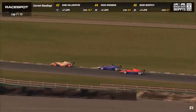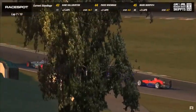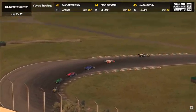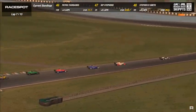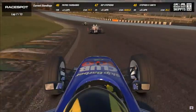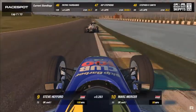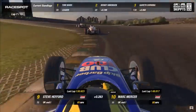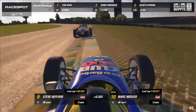Meanwhile, there's James A. Barrington. Maybe he's looking for a move on Mark Mercer. Will he sling one down the inside? No, he's going to be a little bit too far back, but this is actually fantastic fighting just inside your top 10. Certainly is, and Will, I can imagine behind that helmet there is a massive grin on both faces of Mark Mercer and Steve Hefford. Those two drivers absolutely loving this. It's respect. There is contact, but there is respect in that fight.